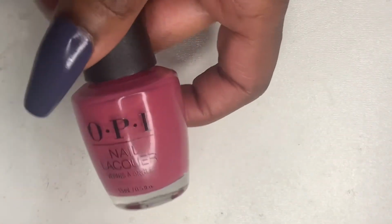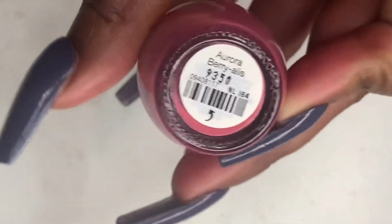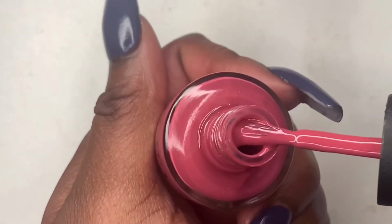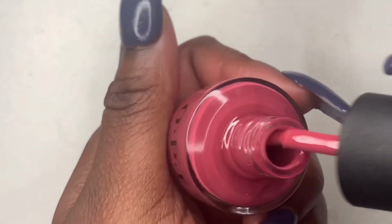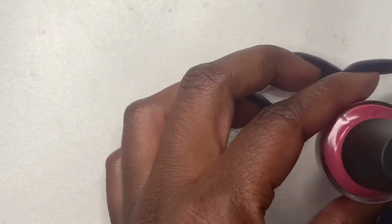This one's called Aurora Berry-Alis. Very beautiful dusty pink. It's so gorgeous. A nice, more of a fall color, I'd say, versus winter. It's very feminine. It goes on so amazingly and it's just a really nice overall color.